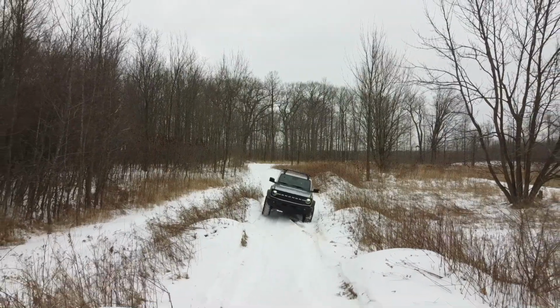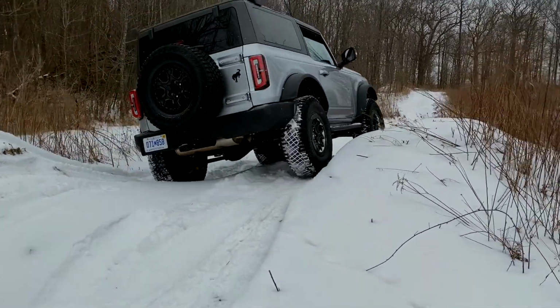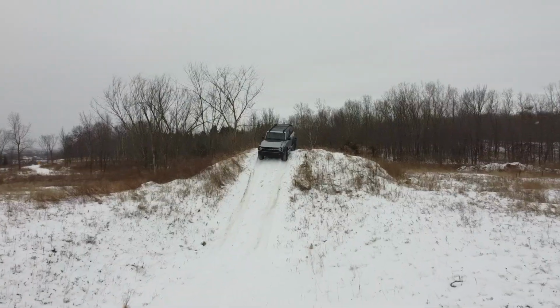This is the Ford Bronco, Ford's answer to Jeep's segment-defining Wrangler. But you knew that already, because we're some of the last people on Earth to get our hands on this thing. But what you might not have seen is how it does, not only off-road, but in the snow off-road.